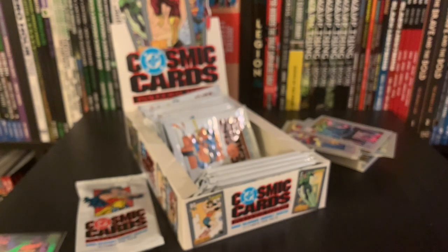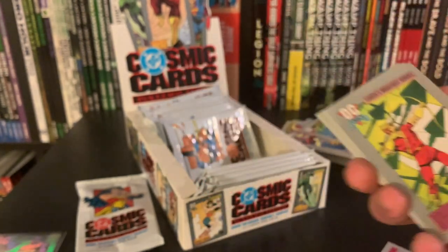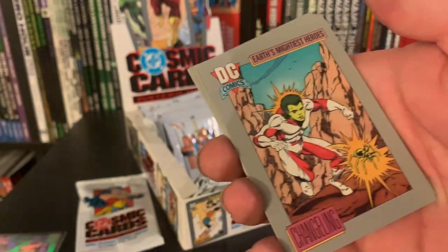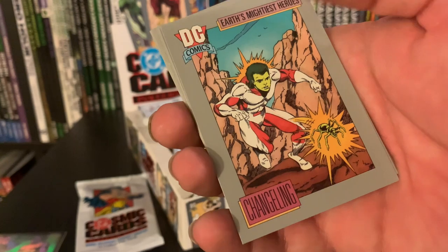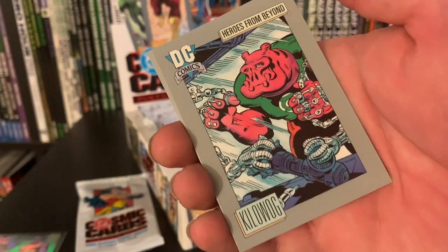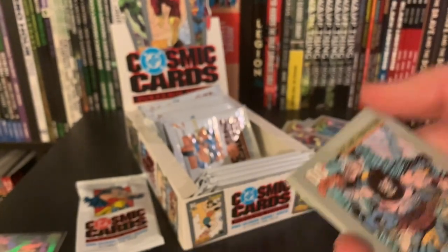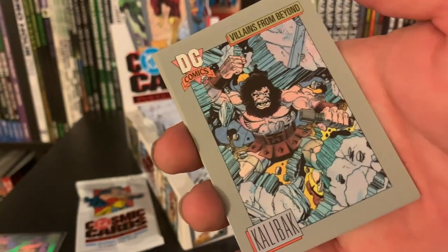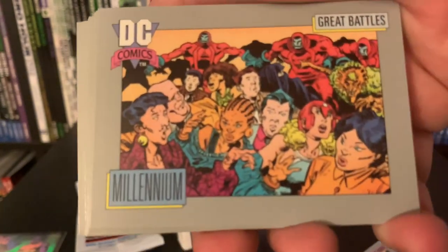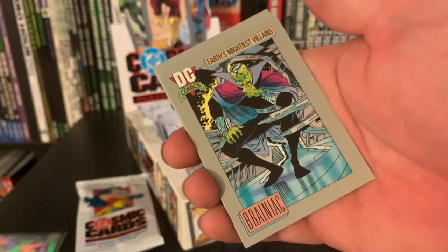All right, we have Modern Age Cheetah, Speedy. I do like that one. Changeling, back when he was known as Changeling and not Beast Boy. Kilowog, yes. The trainer of the Green Lantern Corps, the Drill Sergeant. Calibac, Millennium, Brainiac.